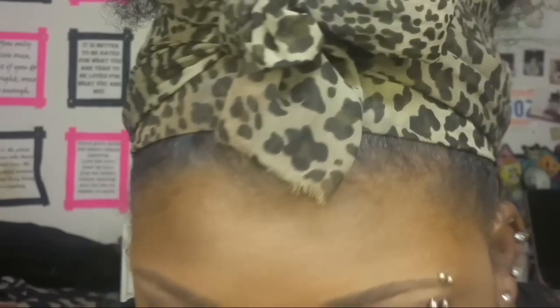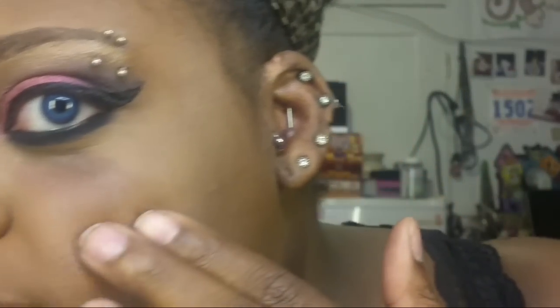These shadows, when used with a finger, have no fallout, and when used with a brush, have very, very little. See my cheek? There's a little bit there, but nothing I can't just swipe with my brush.